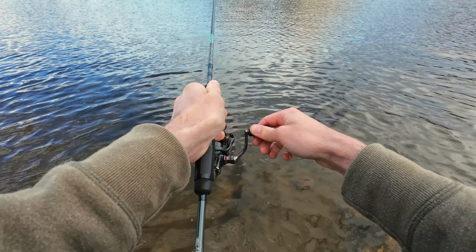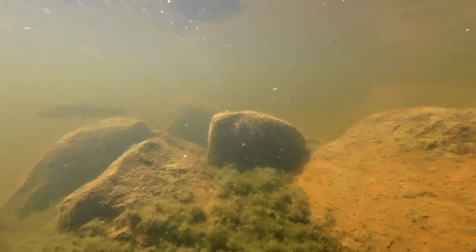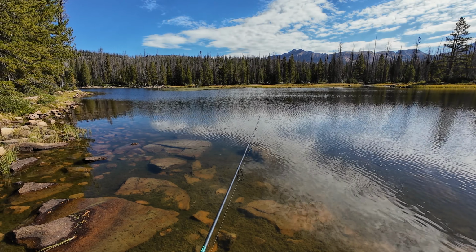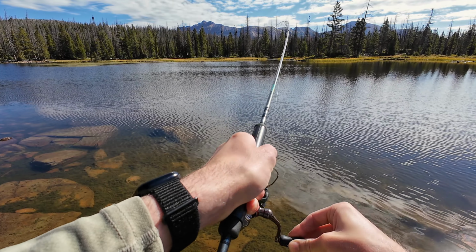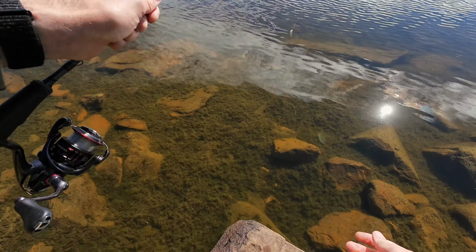There we go, guys. First fish at Pass Lake. Oh, it looks like a nice tiger. Very pretty tiger. There we go. One feels pretty decent. Ooh, a nice tiger trout. Nice tiger trout.